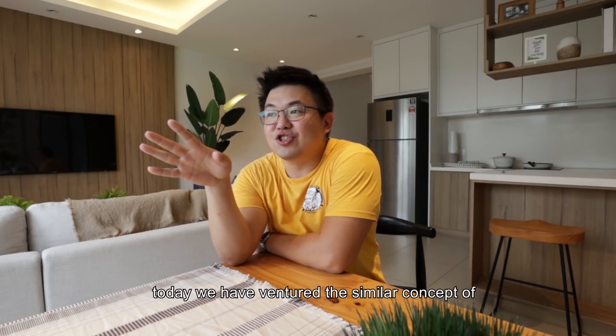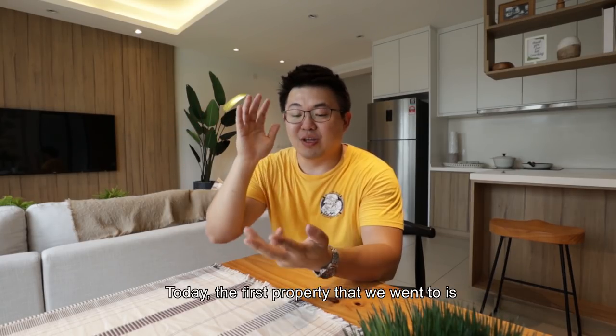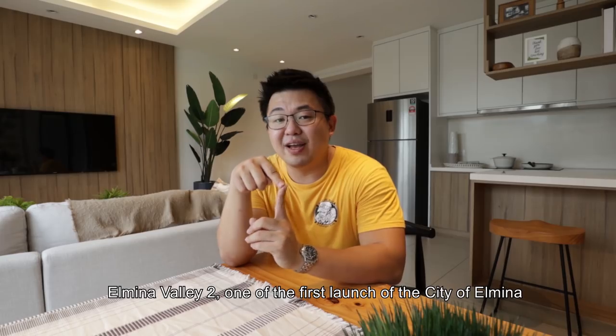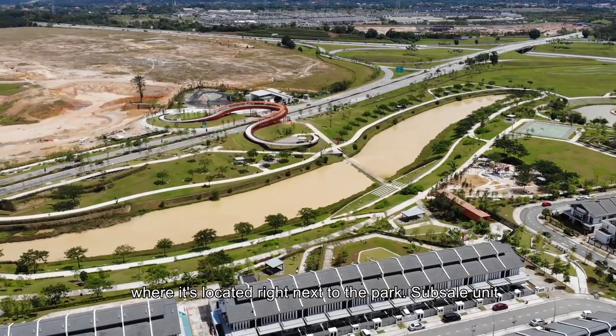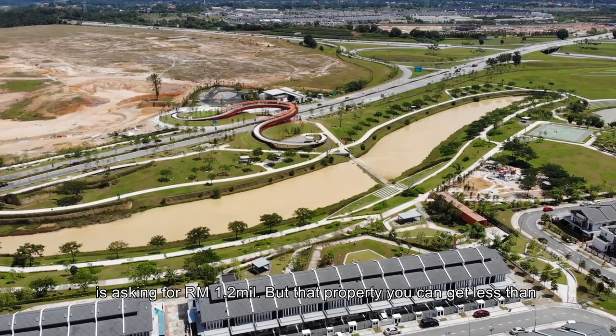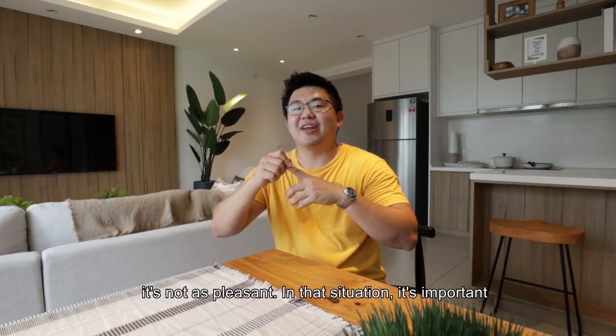Anyway, today we have ventured the similar concept of pre-registered cars, or you call them showroom cars. Today, the first property that we went to is Elmina Valley 2, one of the first launches of the city of Elmina, where it's right next to the park. Subsale is asking for 1.2 million, but that property, you can get it for less than a million, I think. But the condition, it's not as pleasant, right?